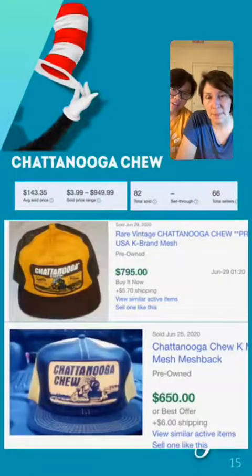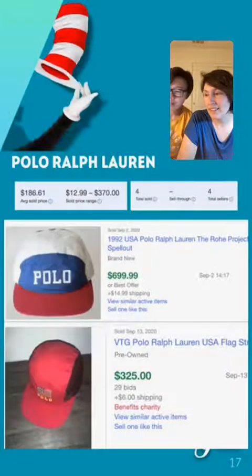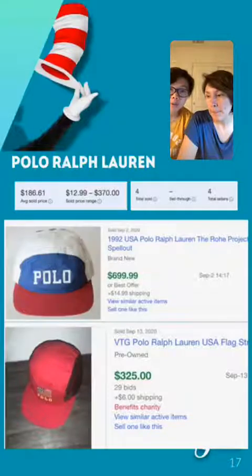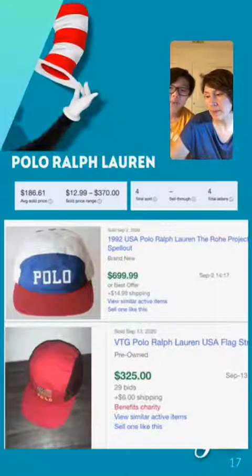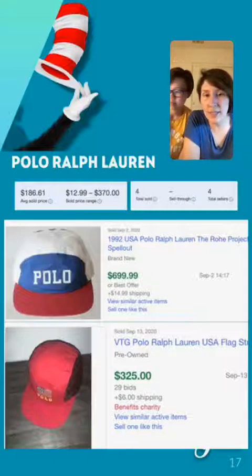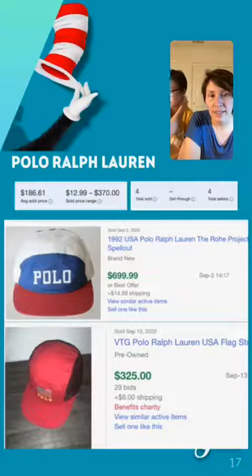So Polo Ralph Lauren. We have actually sold a white Polo Sport Ralph Lauren one. Not as much as the $700 we see here, but those are always good to find. This one's from 1992, USA Polo Ralph Lauren, sold for $700, and we've got a second one with the American flag in the front that sold for $325, with 29 bids on that one. It's interesting to know which ones sell off the bidding system and which are just straight-out purchased. Sorry, I missed a couple.